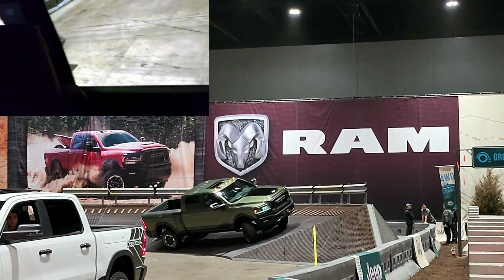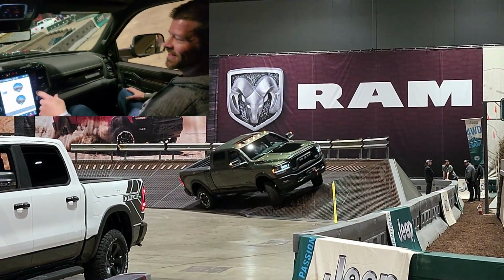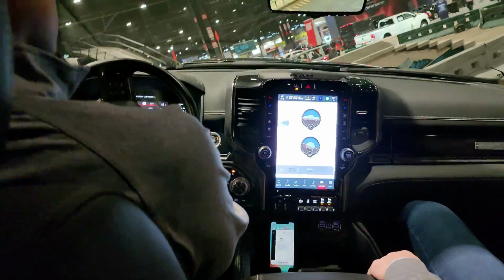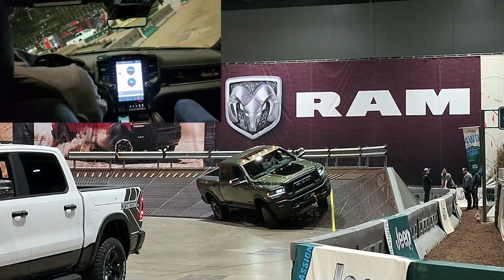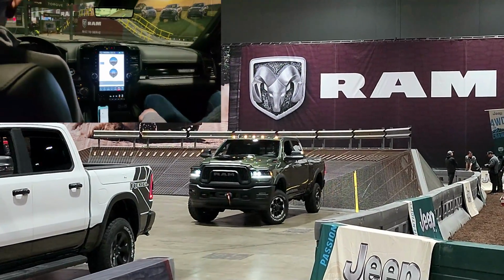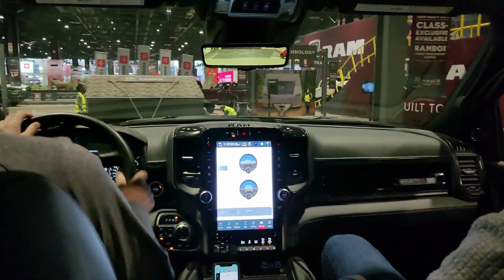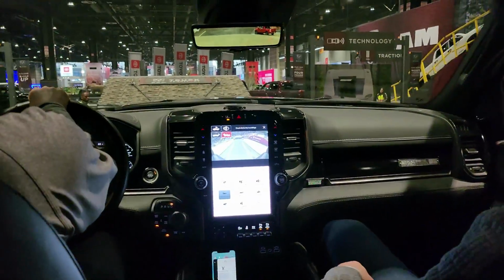So, odd wheelbase, low center of gravity. Oh my gosh, this is crazy. I'm trying to keep this steady. 6.4 liter V8. So you have 410 horsepower, 429 pound-feet of torque.